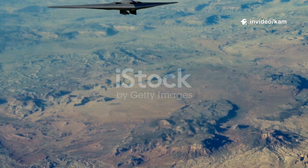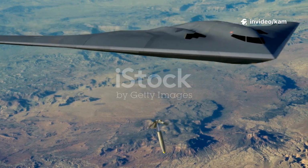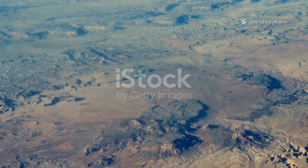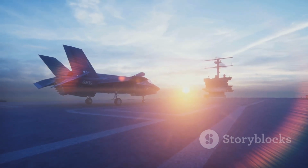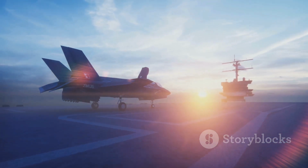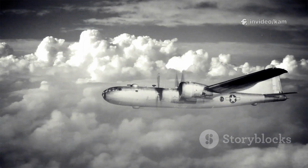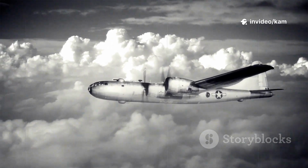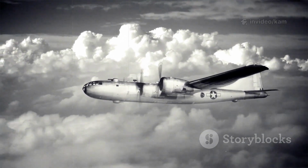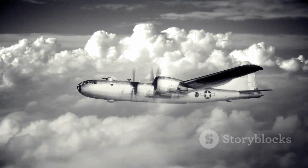The B-2 Spirit first proved its incredible capabilities in combat during Operation Allied Force in 1999 over Kosovo. For the first time, the stealth bomber was sent into a real-world conflict zone to demonstrate its power. B-2s flew from their base in Missouri, made the long transatlantic flight to Serbia, and entered a region protected by a dense network of Soviet-era air defenses.